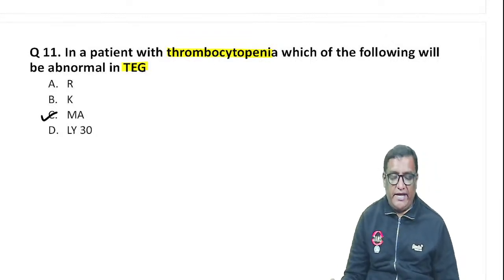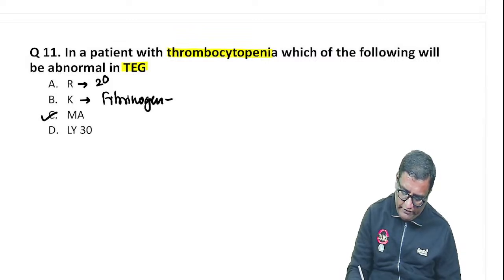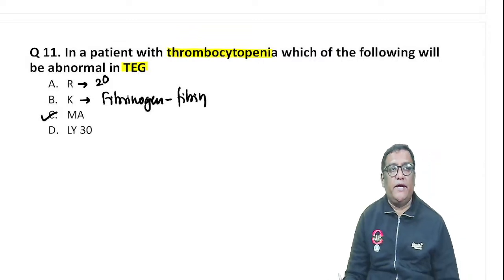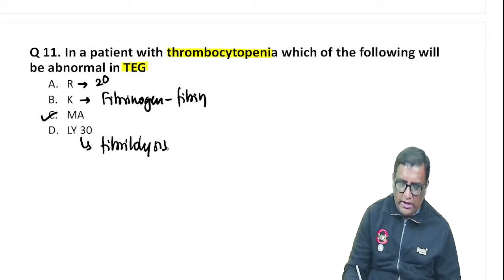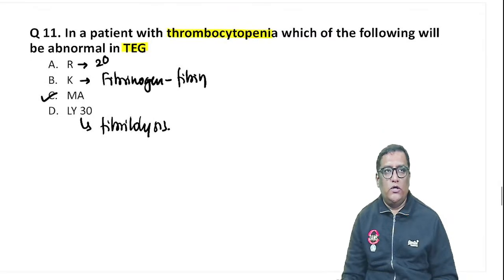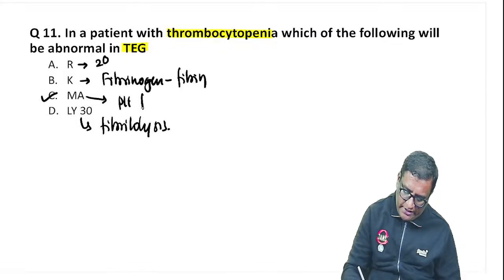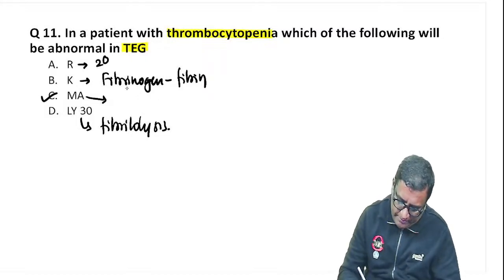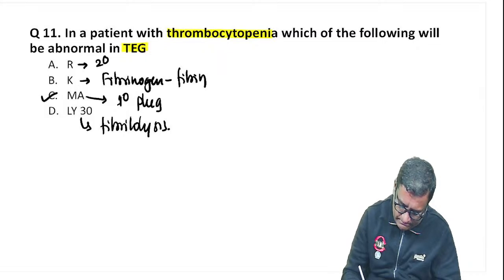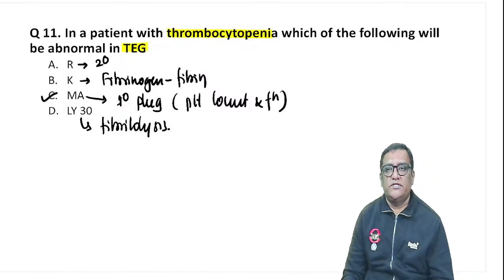Primary plug is measured by MA. R is measuring what? Secondary plug. K is measuring conversion of fibrinogen to fibrin, only one step. LY30 is measuring fibrinolysis. So answer to this question is C. MA measures platelet count or platelet function basically. So if platelet function or platelet count is reduced, or we can say primary plug, both platelet count and function of platelets are measured.